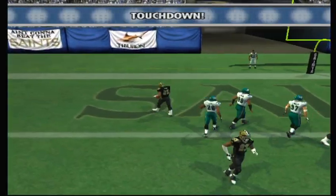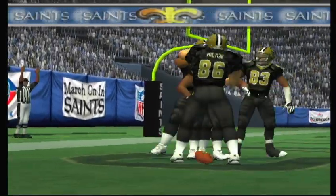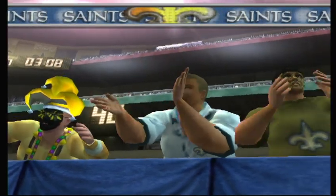And he's in for the score. When it comes to a play like this, the lowest man with the best leverage is going to generate the biggest push. Seems that the offense got plenty low on that play.